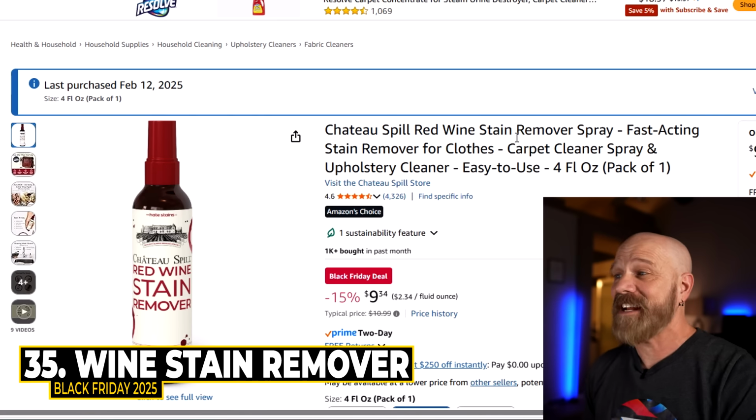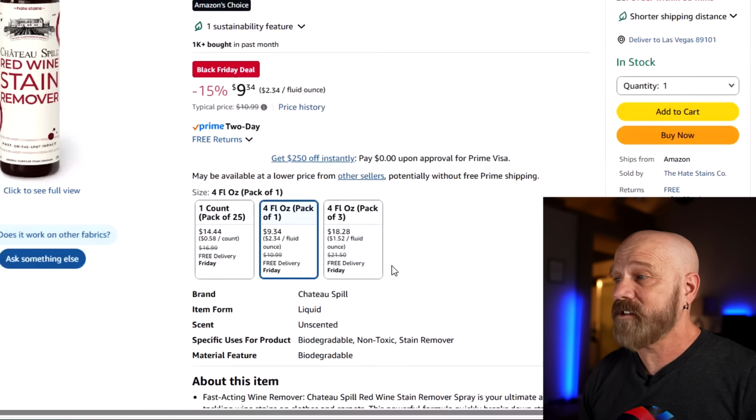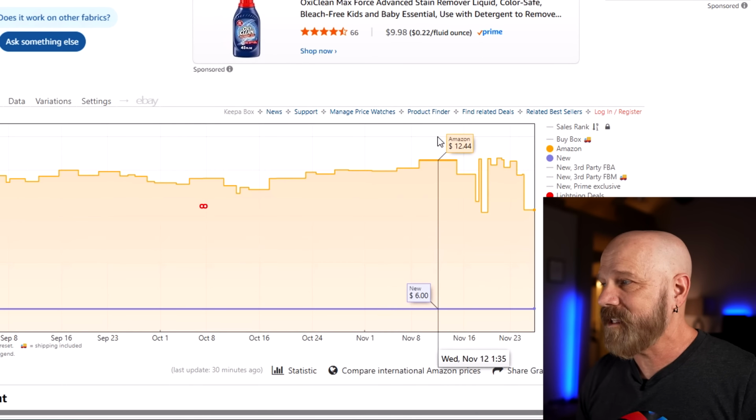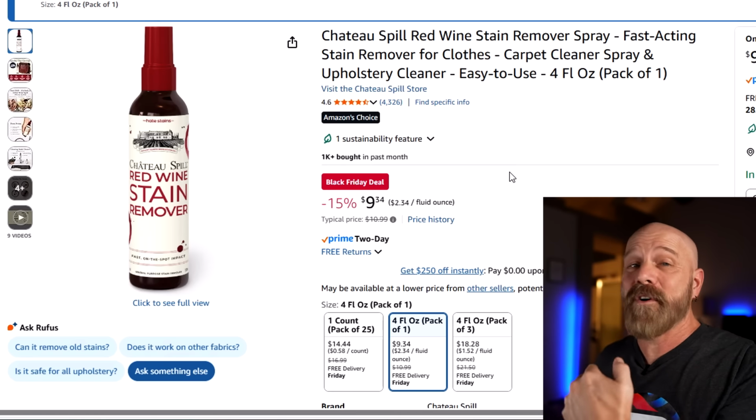In early 2025, I tested the next item, which is the Chateau Spill red wine stain remover. I found that this did work, and it worked surprisingly well. So if you can get it right now, you can see the price has been kind of all over the place. Now, I did pay about $7.50 for it. It was on sale at the time, so it was less than it is now. I'm not sure this is the greatest Black Friday deal out there, but it is on sale from where it has been, and it does work, so something to point out.